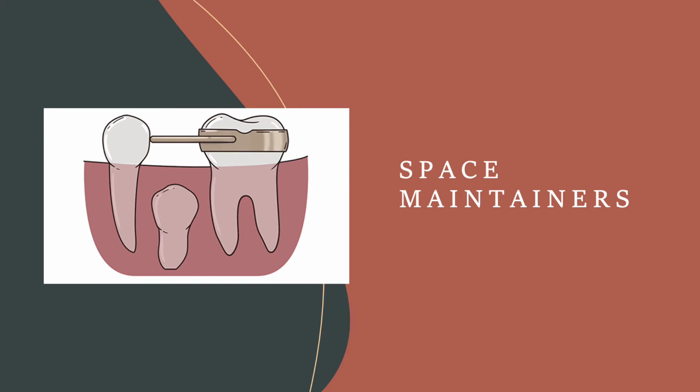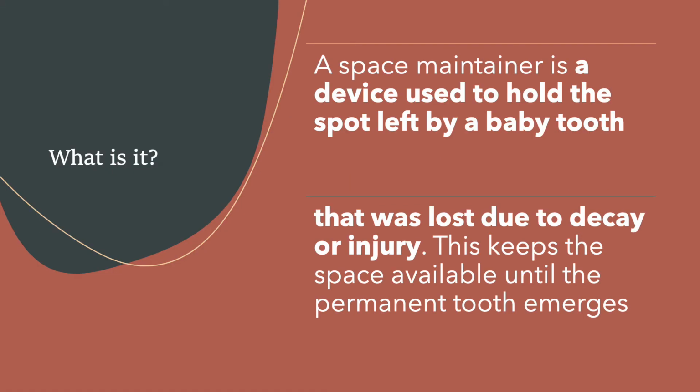Now, what is it? As I mentioned before, it is a device that is used to hold the space that has been left by a baby tooth or milk tooth because it was exfoliated early, or because of any reason it had to be taken out early. That can either be because of decay or because of trauma or injury, because of which the tooth avulsed or came out. So this appliance helps to keep the space available till the permanent tooth emerges into that space.